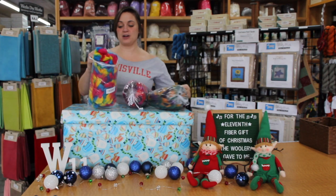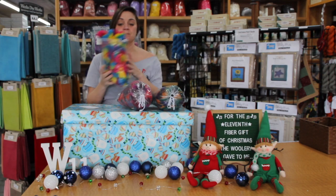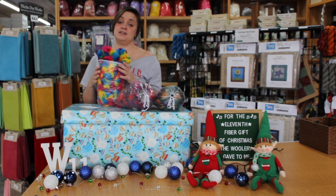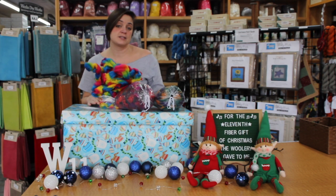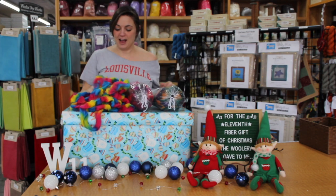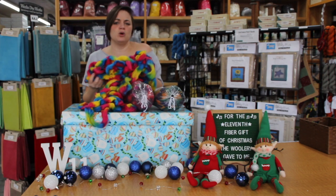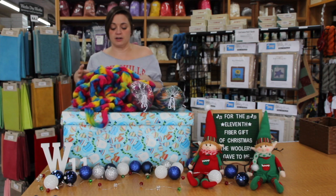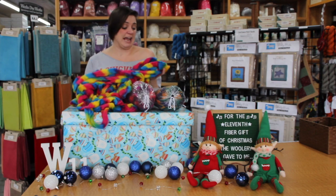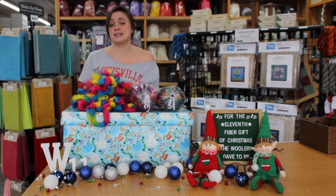This week, our Fiber Gift is one that's really good if you want to have a gift that keeps on giving. It is 250 huge grams of Rosie's Space Dyed Top. They're ginormous. It is a huge amount of fiber. It's a mixed blend of wool, so there's not just one in particular. It's really good for felting. It's good for spinning. You can make mittens, hats, blankets, whatever you want, because this is a lot of fiber. It comes in 6 different colors.